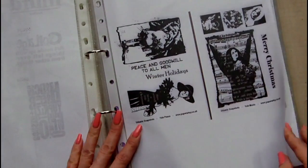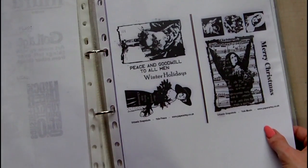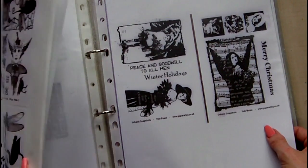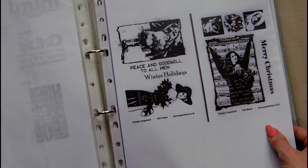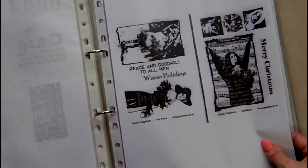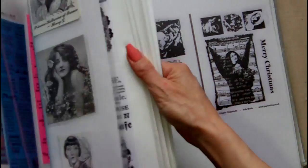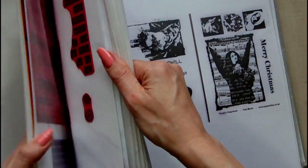I think I might just go and sit down again for a bit. I seem to be doing one little tiny job, then having a drink, and then one little tiny job, then having a drink, and every time I sit down it seems to be a longer period of time. Yeah, it's quite tedious doing these stamps, but it will be worth it. I've lost quite a lot of pages from this.